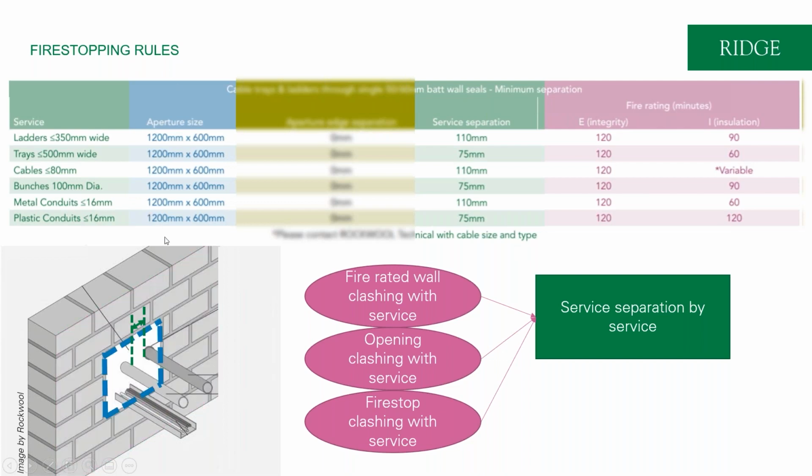Next thing I'm going to do is look at the aperture size, so the size of the opening. And to do this, I'm going to filter these two rules to make sure that it's only including builders works or fire stops of this aperture size.